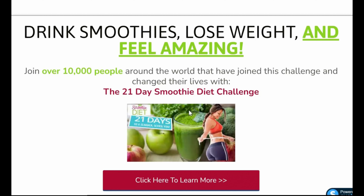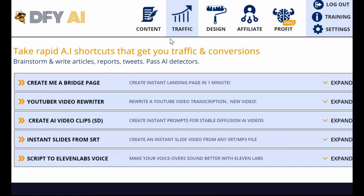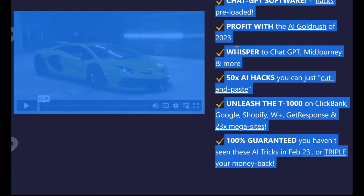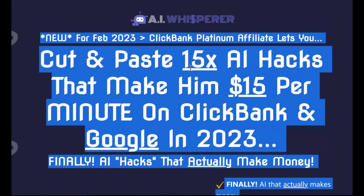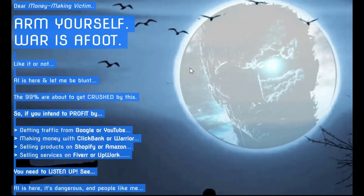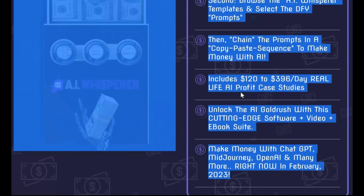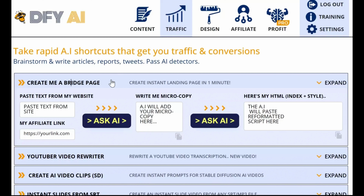You can see a headline, a tagline, an image, and a call to action button, and that is basically the entirety of the page. And so what we can do here is click on "create me a bridge page," and you can see here we'll need to paste in 2 different elements: text from the website and also our affiliate link. So I'm going to go over to AI Whisper, and you can see I've already selected, and I've literally just copied all the text here, down to sort of the first 2 pages down. So I'm just going to go back in here and paste the text in.